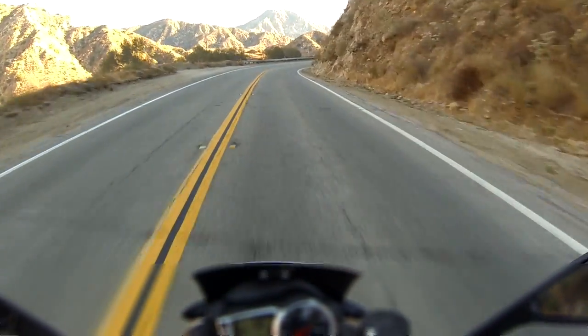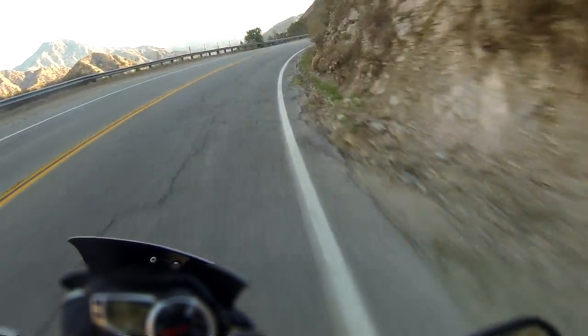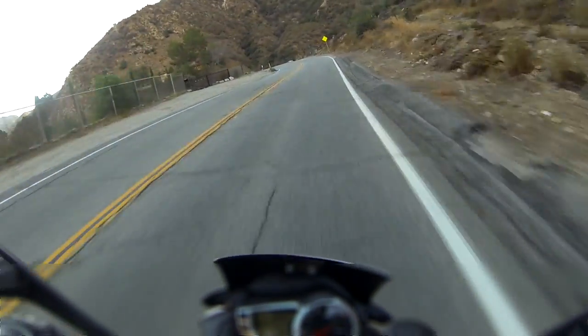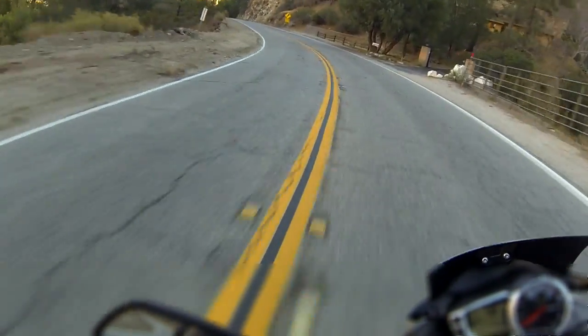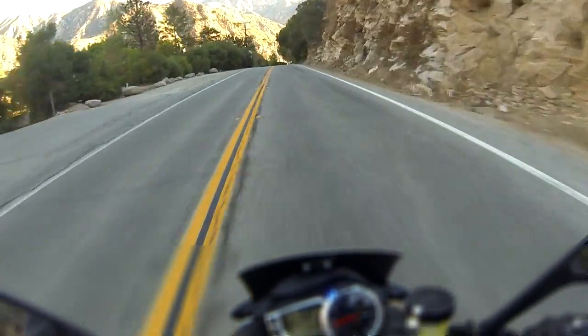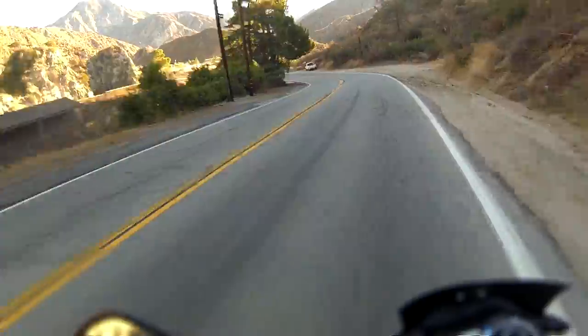First real corner of the day. Yeah, felt good. Downshift, more appropriate here. I'm getting more used to the route in this direction.